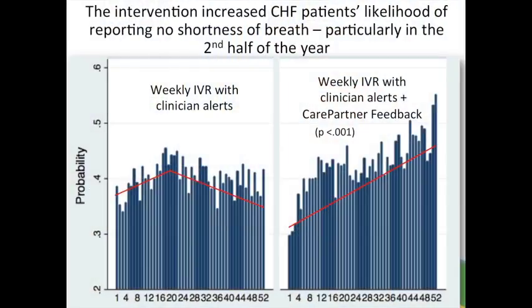So this program in particular, the technologies are simple. It's going to be plain language, phone and text, either via text messaging or text via email. There's not going to be a lot of pretty pictures other than the results here because there's not really anything to see. So this was the likelihood of improvement of symptoms in these patients with congestive heart failure.